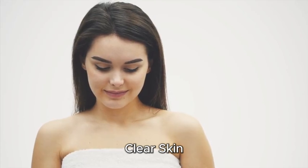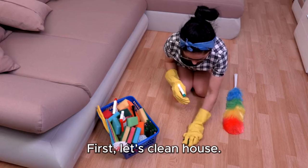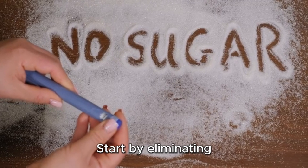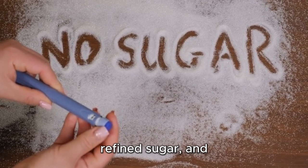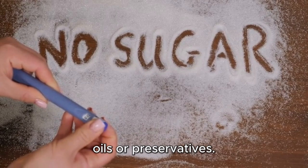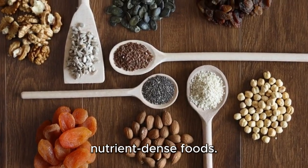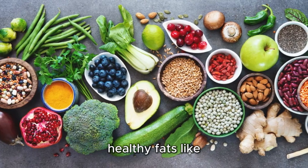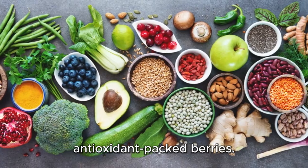How to detox for clear skin. So, what's the solution? First, let's clean house. Start by eliminating the biggest offenders: ultra-processed foods, refined sugar, and those sneaky ingredients like seed oils or preservatives. Replace them with whole, nutrient-dense foods. Think leafy greens, healthy fats like avocado, and antioxidant-packed berries.